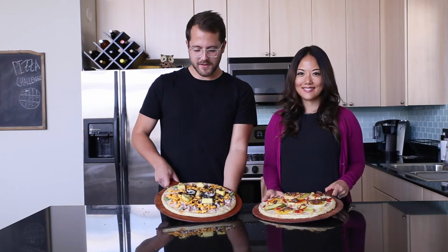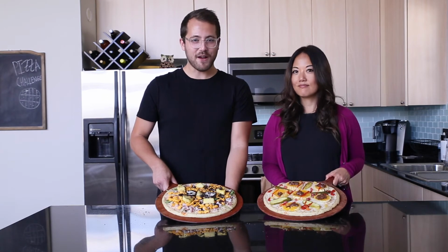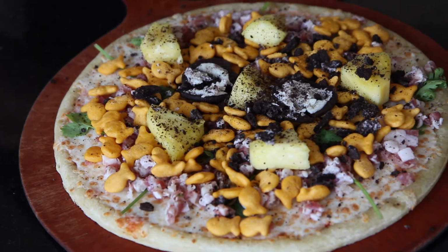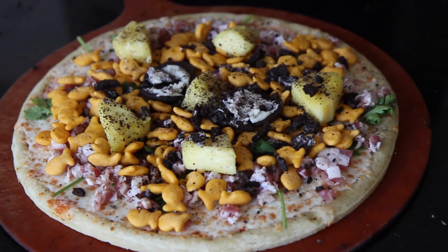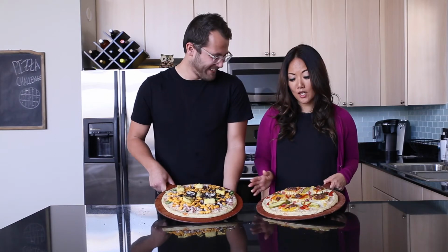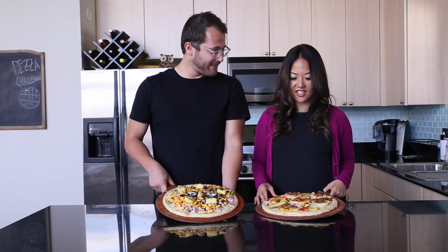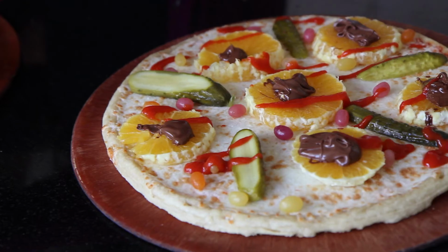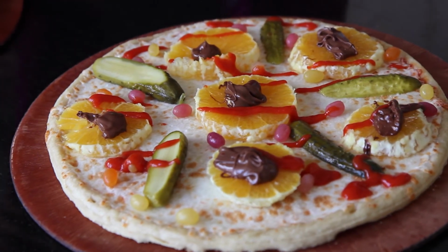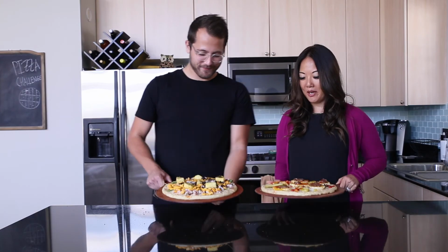Alright, Soo, we're ready to put these pizzas in the oven. I'm not sure how I feel about mine now. I was excited at first, but the cilantro paired with the Oreos and the pineapple, I don't know, we'll see. Good luck. What about you? Well, I'm nervous about my whole pizza because it has oranges, jelly beans, pickles, Nutella, and sriracha. I know you guys are dying to try this. All right, let's bake these bad boys.